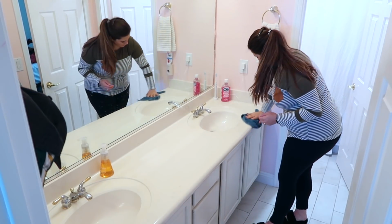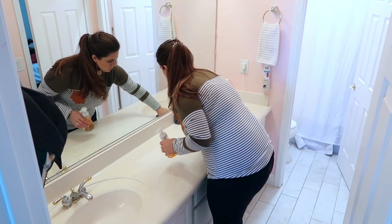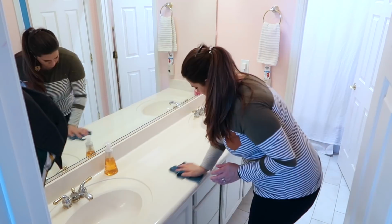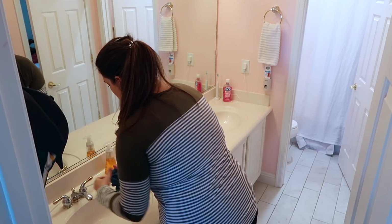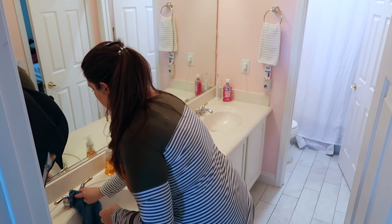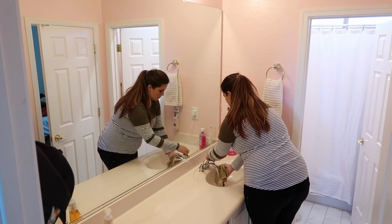So obviously next I am tidying up the boys' bathroom. This is Luke and Noah's bathroom, and lately I've been having them take care of it and just clean it themselves for the most part. And I feel like they have been doing pretty well. Of course, I deep clean it quite a bit more intensely than they do.